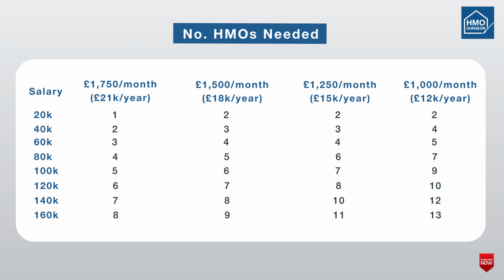So let's look at a specific scenario and use £100,000 as the example. So only 5 HMOs would be required to match this income if the take home per HMO was £1,750 per month. However, you can see that if the take home for the HMO was £1,000 a month, then 9 HMOs would be required. So the amount of HMOs required depends on the income per HMO, but you can see that presuming 100% ownership, you'll need between 5 and 9 HMOs to match this salary level.